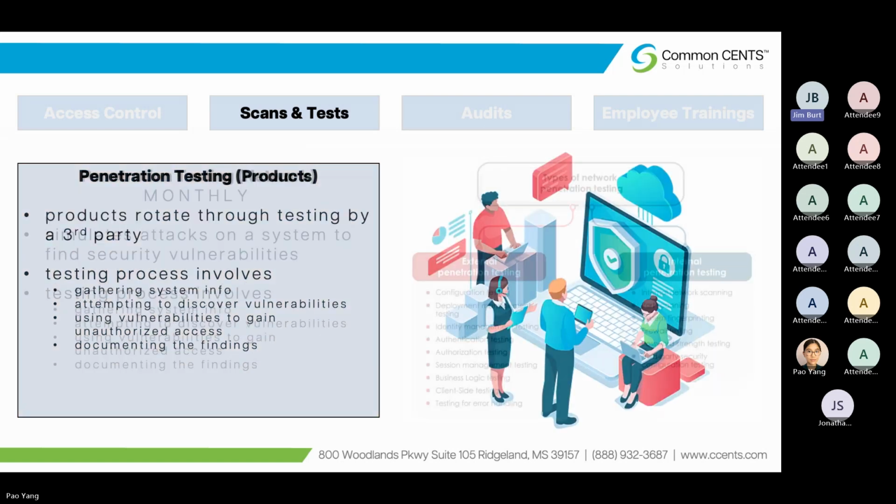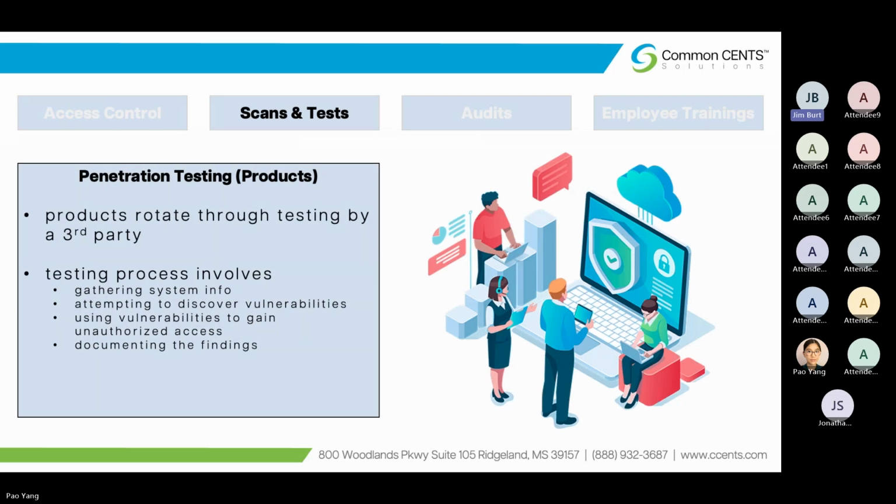Not only do we have penetration testing on our networks, but we also do penetration testing on our products. So again, we hire another third-party company. They test our applications, and they try to do it just like a hacker would, and see, can we access systems that we shouldn't be able to? Can we get elevated permissions? Like, if I'm logged in as a user, is there a way that I can get admin privileges? Can I charge someone else's credit card? They go through all of these different tests. They send us those tests and reports, and we take action against those.